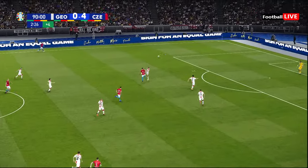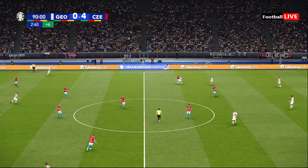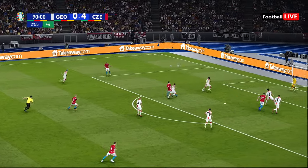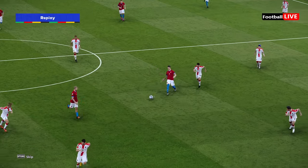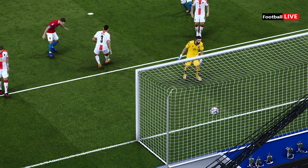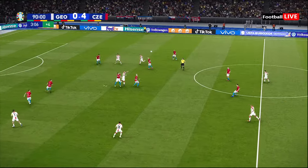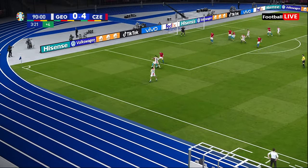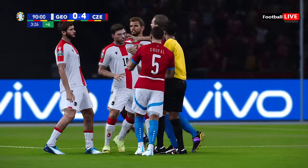That's been drilled forward. Succumbs to the pressure. Over to the left. Krejci climbs up big! It wasn't a great header in the end. Kvaratskhelia. Whistle's gone, and they've got themselves a free kick. Tempers are flaring. The referee really needs to get a grip again.